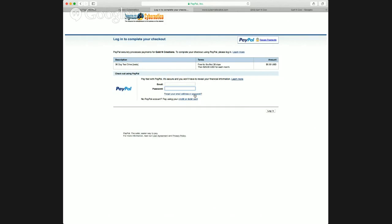Now, if you don't have a PayPal account, that's fine. You could actually create one. If you want to pay with your card or your debit card, you could do that. Right at the bottom, it says if you have no PayPal account, pay with your credit card. The same thing, you click on pay with credit or debit card.